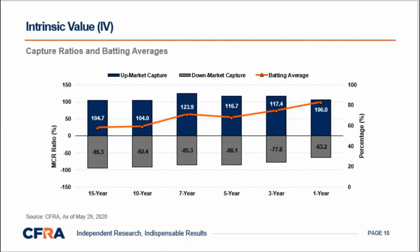So as a reminder, a down market capture rate of 63% means you've only captured 63% of total market downside during that period. So when you look at both down market capture rates and up market capture rates together, you can see that that's directly contributed to a higher batting average, which is how many days across a year that you can actually outperform your bench.